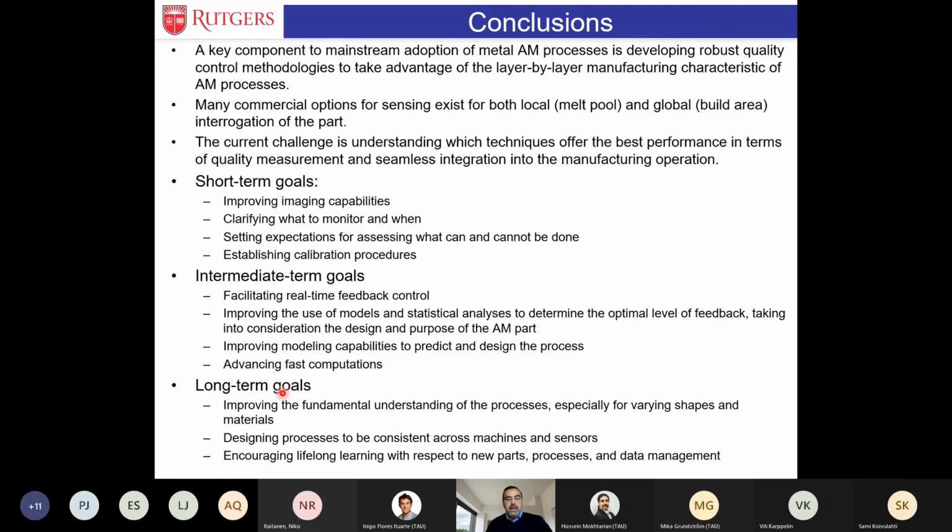And also designing the processes to be consistent across machines and sensors. For large organizations, companies, they have machines in different locations, and you have a research machine. When you adjust the process parameters and the certification, it doesn't work in the other machines. The sensors must be continuously calibrated, machines must be continuously calibrated, so it becomes an issue to scale up this processing method that was successful in the lab and take it into production machines and expect the same performance across the machines, across the sensors.